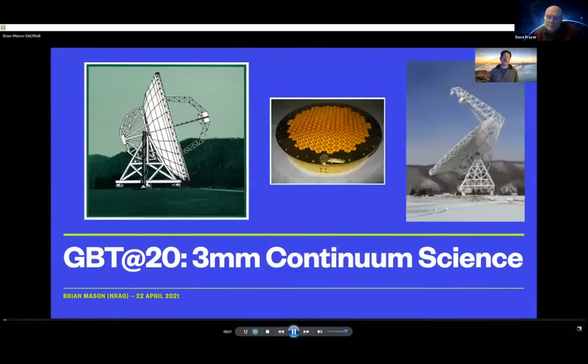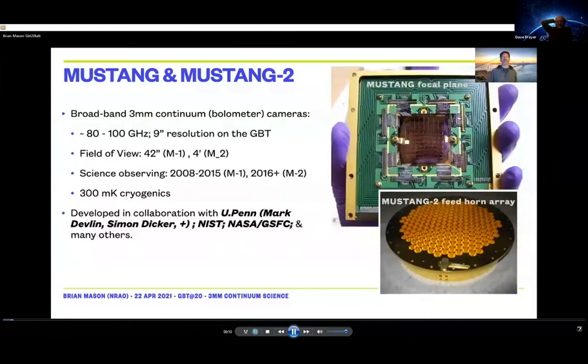Hi. Today I'm going to be showing you some of the highlights of the broad range of 3-millimeter continuum science that the community has been doing with the GBT over the past decade or so. Most of what I'm going to be showing you originated from Mustang and Mustang 2, which are the two generations of bolometer cameras that the GBT has hosted. These are broadband continuum cameras. They cover the range from about 80 to 100 gigahertz, and they give a 9 arc second resolution on the GBT.